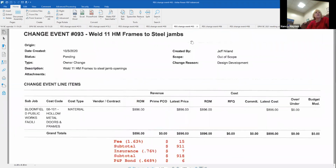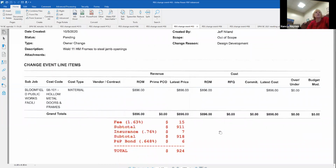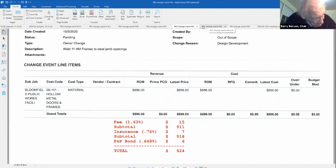Next is number 93, which is for some welding, some frames to steel jambs. This one is for $24, and it's been reviewed by both the architect and the owner's rep and recommended for approval. Motion to approve. So moved. Second. Any comments? Okay, hearing none. All those in favor?